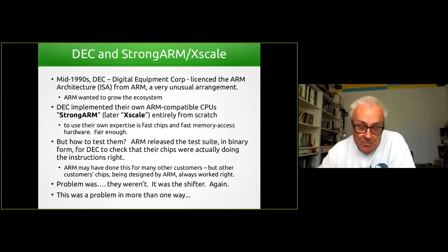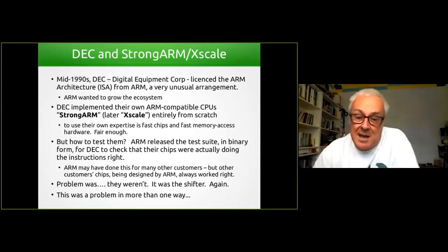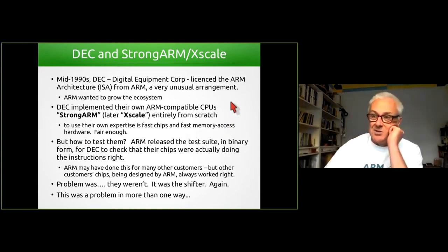It was fine doing it that way. But the problem was Digital wanted to use the test suite to check that their chips were working correctly. The problem is they weren't. And as it happened, it was the shifter again. There were two problems here, which was almost a sort of international diplomatic incident.